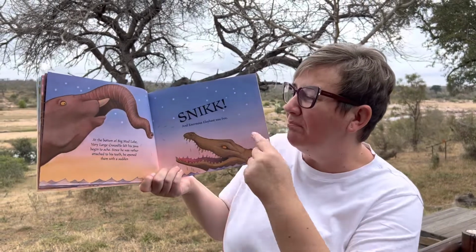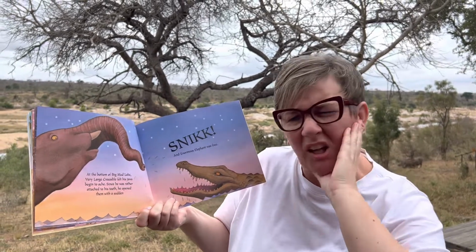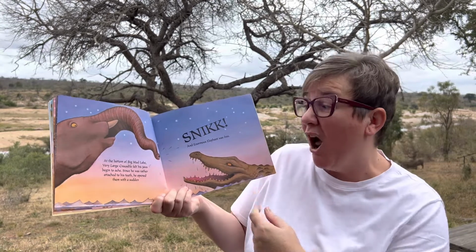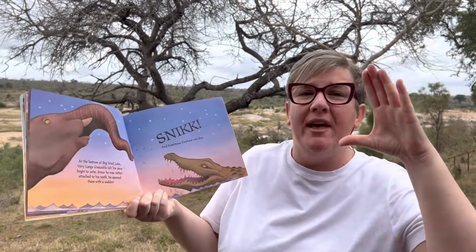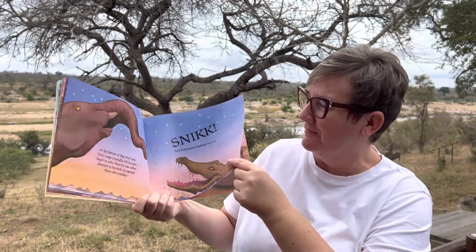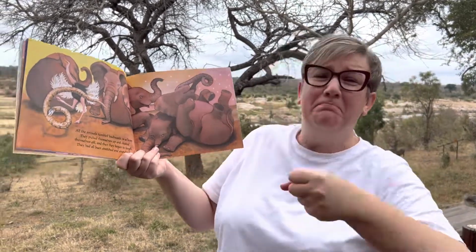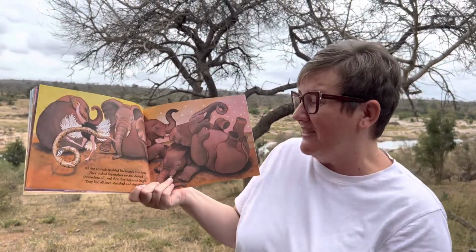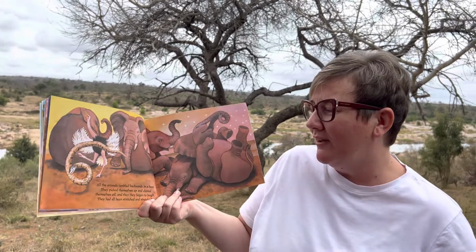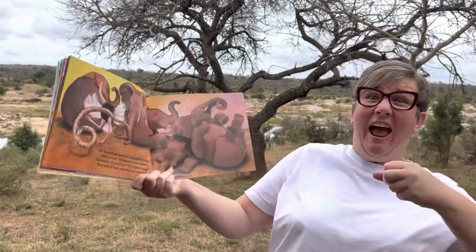At the bottom of Big Mud Lake, Very Large Crocodile felt his jaws begin to ache. Since he was rather attached to his teeth, he opened them with a sudden snick, and Enormous Elephant was free. All the animals, because they were all pulling, tumbled backwards in a heap. They picked themselves up and dusted themselves off, and then they began to laugh. They had all been stretched and stretched.